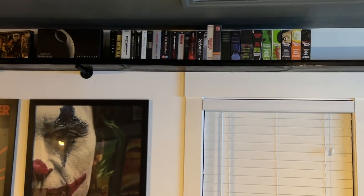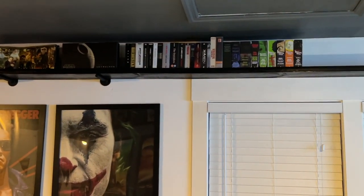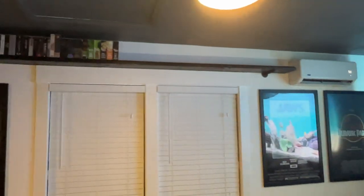There's the other shelf. Now these are my box sets that y'all don't care so much about displaying. So just to give more room, I'm putting them like that. Of course, I got that Lord of the Rings and Star Wars, two of my favorites. And you see I got some room for growth there.